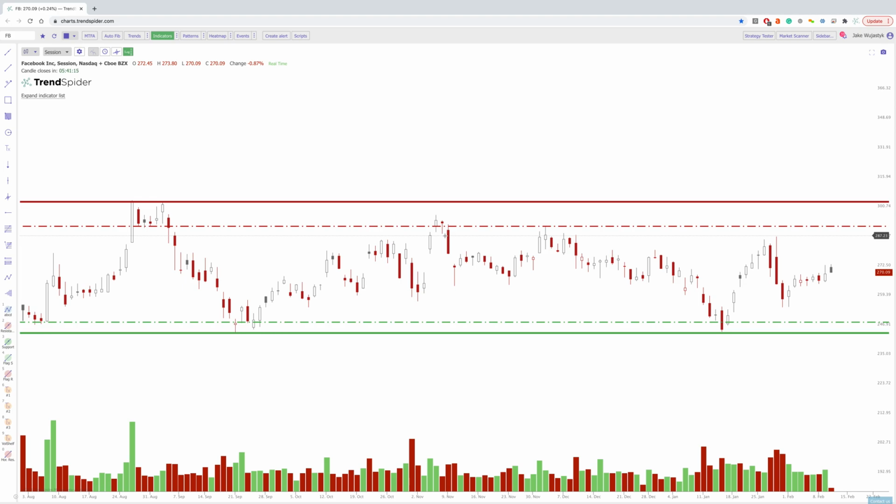to go over the new insider trading tool that you can pair with your technical analysis to see what's going on with the insiders. Are they buying? Are they selling? Are they adding supply to the market? So I want to go over an example of Facebook here.